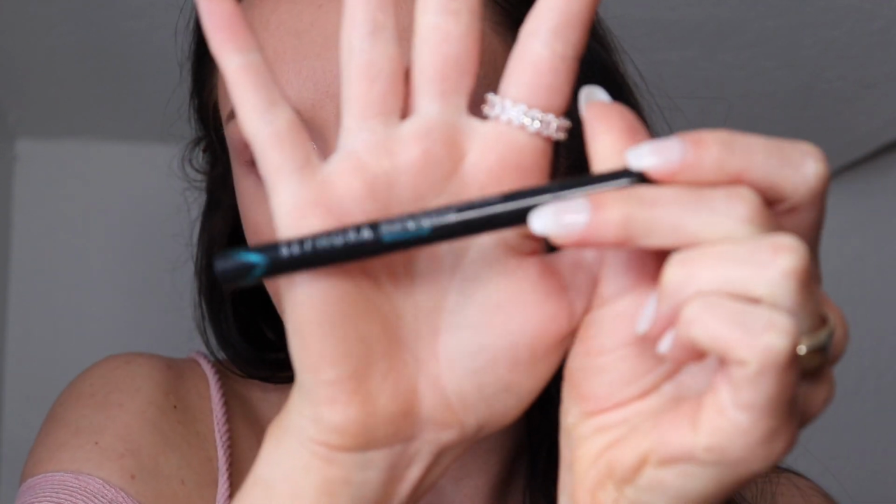So now I do want to do a bold but little winged eyeliner. So I'm going to go in with my Sephora brush tip liquid liner, and this is just in black.